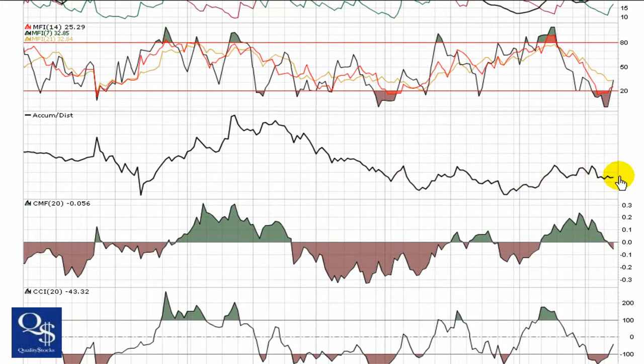Accumulation distribution kind of in a channel through here, right through that area. But what I like to see is this taking money flow in an uptrend. See, buying pressure was good there. Selling pressure's taken over these last few days. It's dipping back down. We're going to want to see it hold a trend line through here and continue to make a stronger move towards zero. These are two good indicators to use together to try and get a good read on buying and selling. You want to see this taking money flow uptrending.